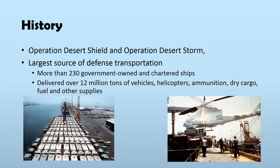During the 70s and 80s, MSC provided the Department of Defense with ocean transportation. During the first Persian Gulf War, consisting of Operation Desert Shield and Operation Desert Storm, MSC was the largest source of defense transportation of any nation involved. The command delivered more than 12 million tons of wheeled and tracked vehicles, helicopters, ammunition, dry cargo, fuel, and other supplies and equipment during the war. At the high point of the war, more than 230 government-owned and chartered ships were delivering the larger part of the international arsenal that defeated Saddam Hussein in Iraq.